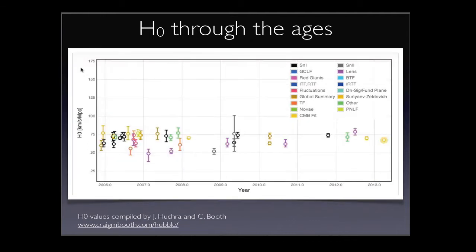Now if we zoom in to the last 10 years or so of measurements, you can see that we really tend to be converging towards a single value of around 70, 75. We're still utilising a number of different techniques, but particularly since 2010, the error bars are becoming so small on these measurements that the measurements aren't actually consistent with each other anymore. Although we are converging towards a value, the error bars from the different techniques mean that the measurements don't overlap. So that's now becoming a problem, that our measurements from techniques such as the distance ladder don't overlap with measurements that come from things like the CMB.